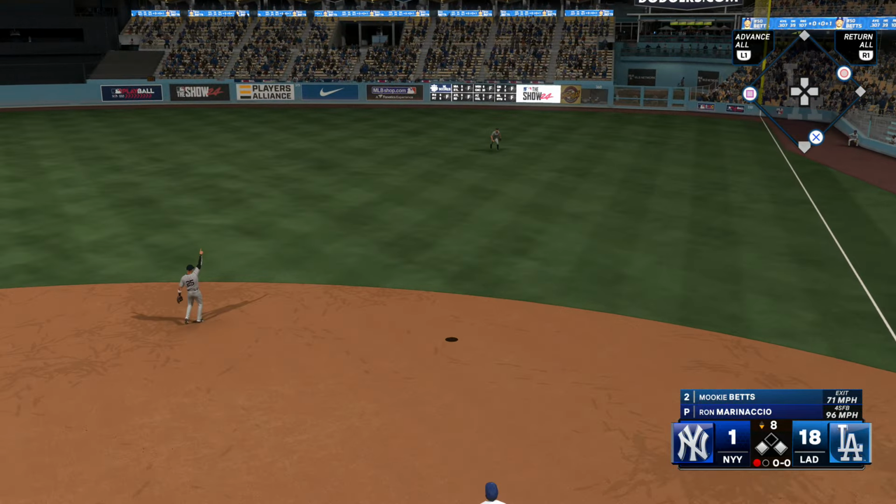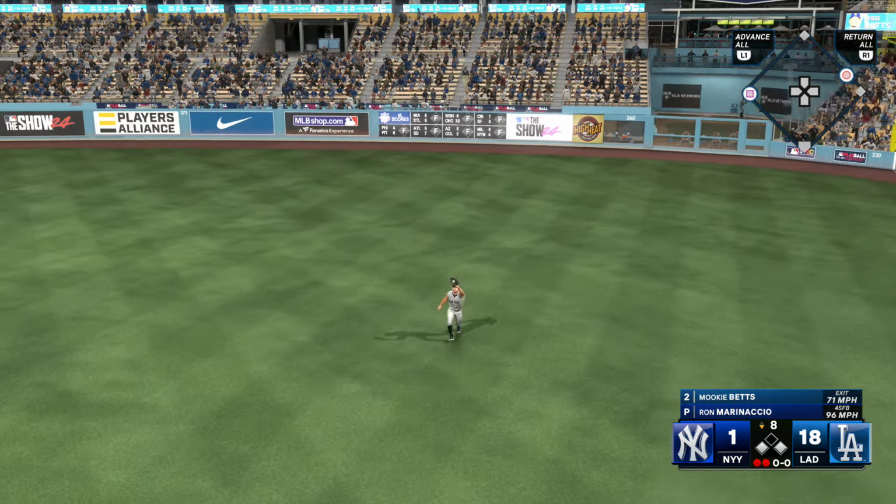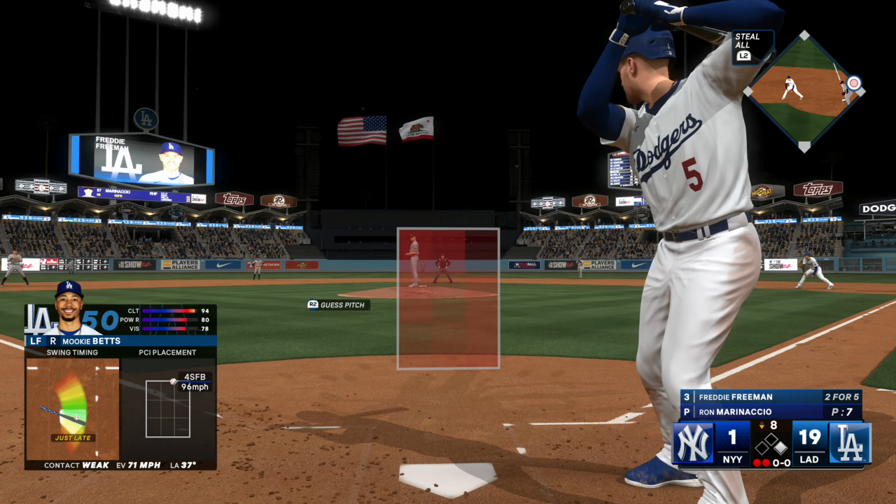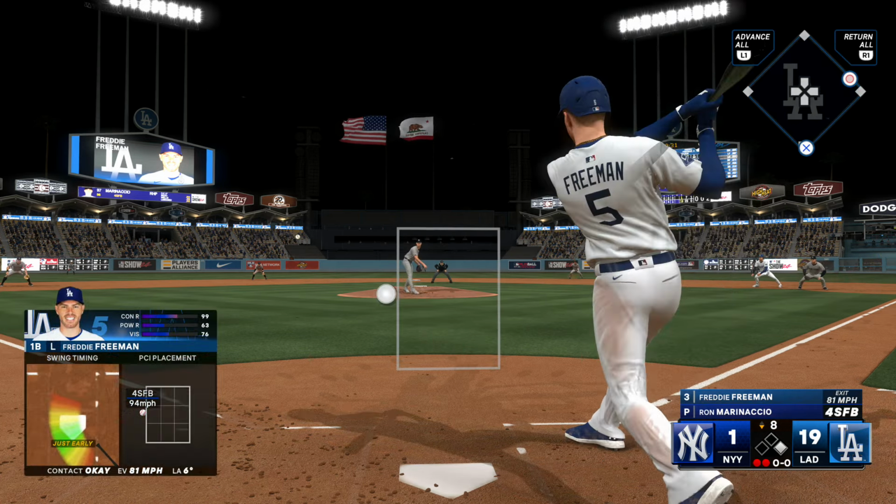Right side. Stanton should have this one. He makes the grab. Runner tags for third. Throw is offline, and he scores. And the lead continues to grow. And next for L.A., Freddie Freeman. Over to Torres. That's the third out. So they pick up a run on two hits, no errors, and a man left.